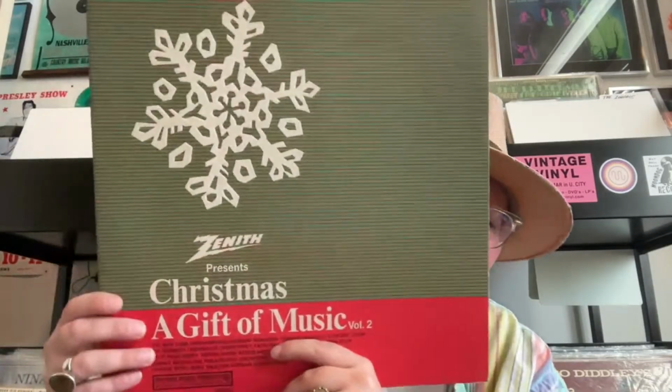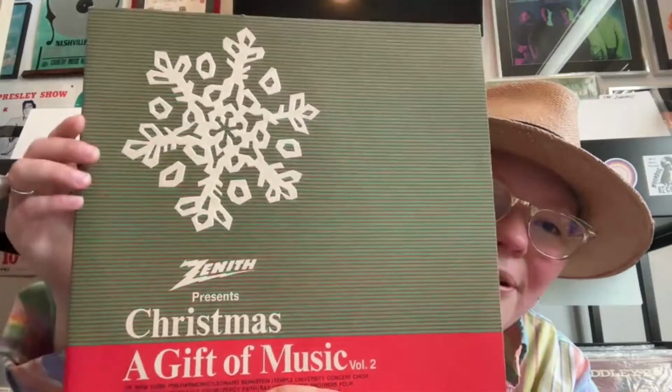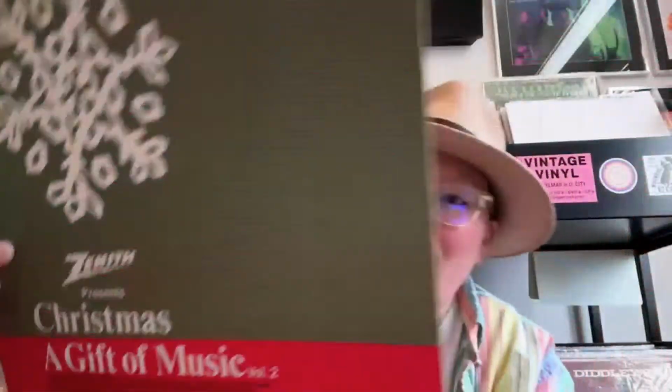Now, another one that I thought would be kind of fun, I may keep this and I may end up bringing it to a future sale. But I love, again, these advertising records. I don't know why. I just think they're awesome. And I know that you can find them places because they were giveaways. But this is for Zenith TVs or radios. And it's Christmas, a gift of music. But look at the album cover. I mean, the snowflake is fantastic. Then you get the little advertisement at the bottom, which I just love.